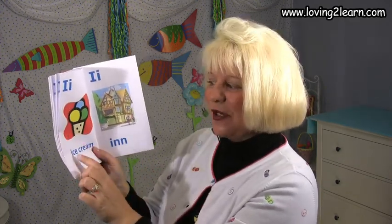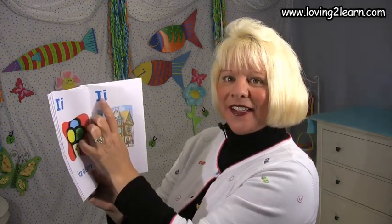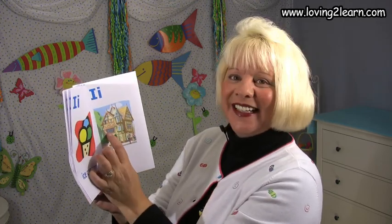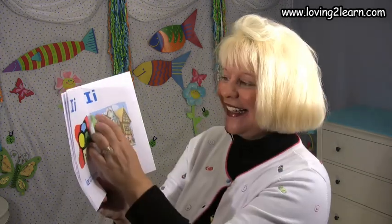I, ice cream, I. Here we have a capital I, a small I, a picture of an in. Here's the word in. Here, the I has the sound I. So we're going to read this page. I, in, I. Read it with me. I, in, I. One more time. I, in, I.